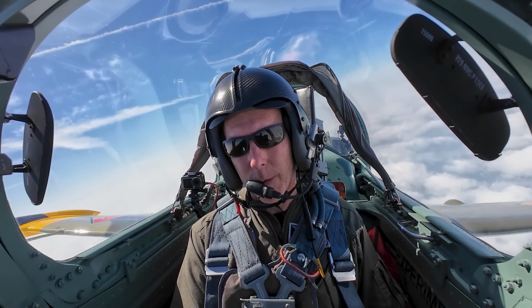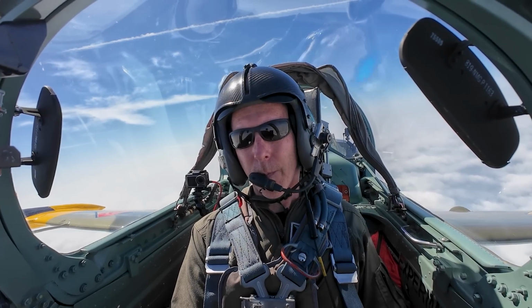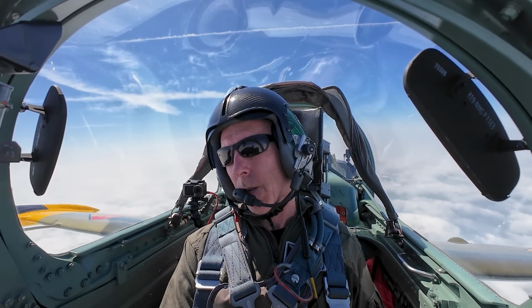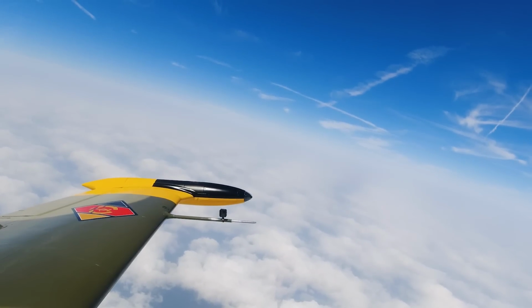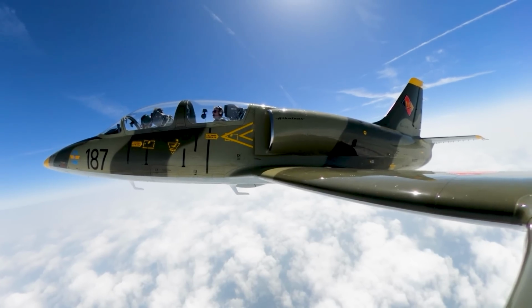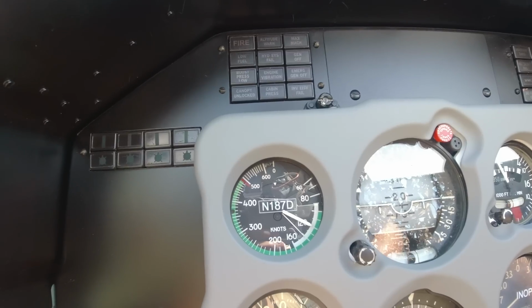I want to get us up, climb up and lose some airspeed at the same time. Okay. Trimming back. I'll get us into slow flight, and then I'll give you controls and you can feel how it feels. Okay. There's 140 knots, 130 knots. And I'm idle until we get slow enough, then I'll go to like 92% power.